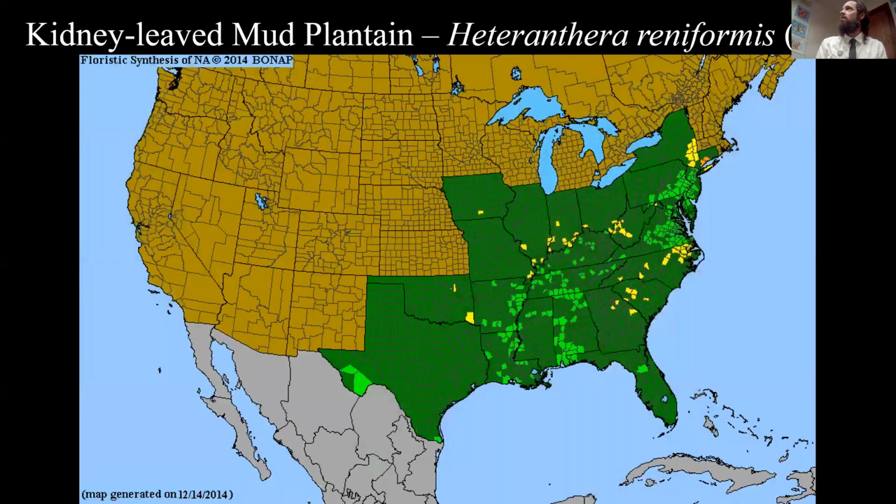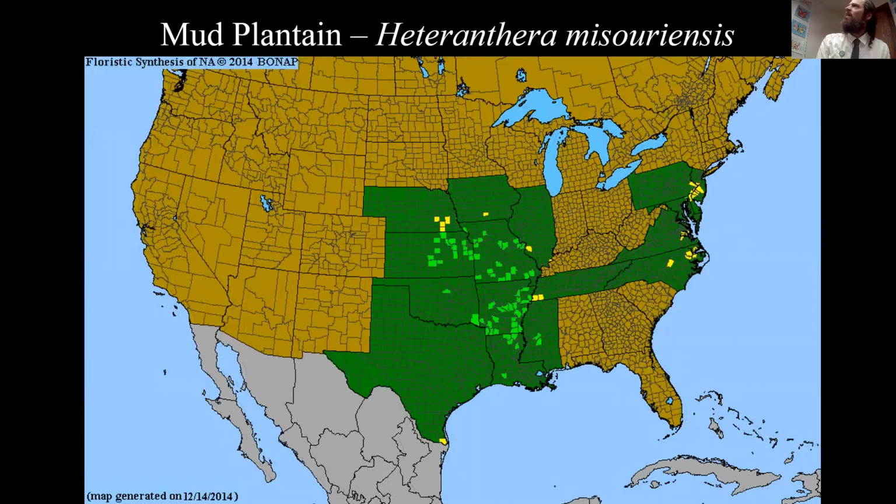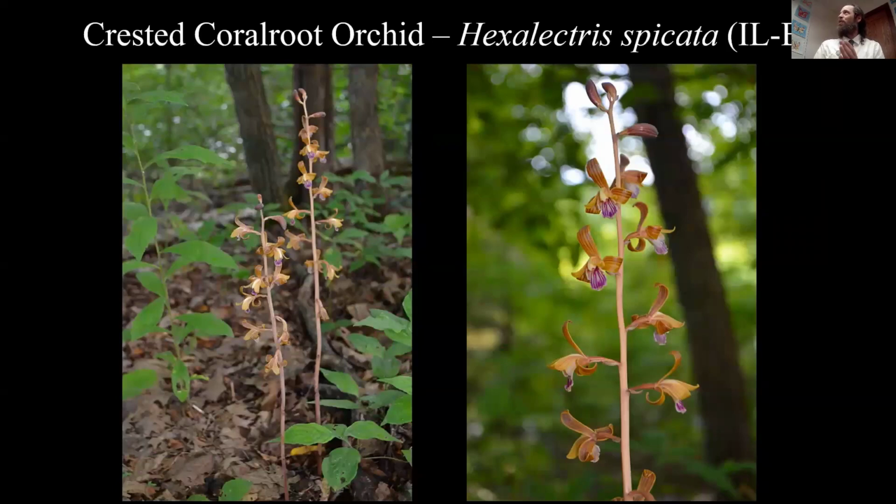So there's the reniformis distribution, and the rest may be a nomenclature issue, because some names changed on that. Well, let's go on to this crested coral root orchid. We're currently underway for this orchid. It blooms in late July, and we found this plant at all the locations it had ever been known to occur last year, which was 15 subpopulations at 8 sites, I believe, in 5 counties. That was really exciting, and we've already started counting this year, and we're finding a few hundred.